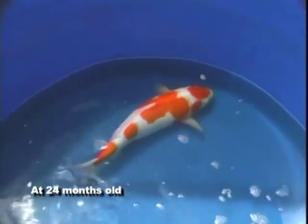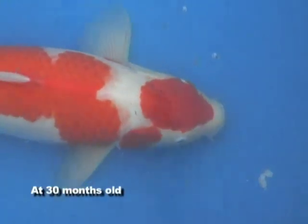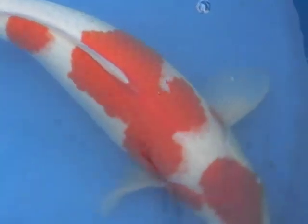When we have patience and an open mind, and we can enjoy our koi each day for how they look that day, the journey is so much more rewarding. High quality koi will show us what they have in time.